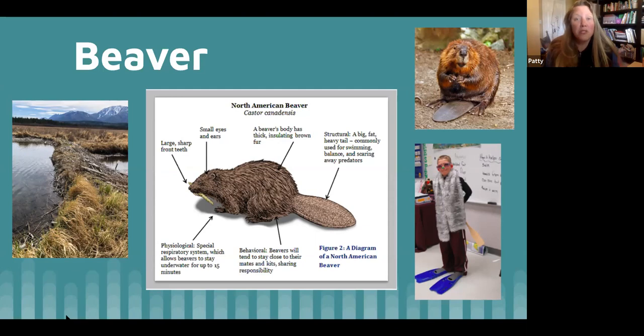But while doing that, they also create habitat for a whole bunch of different animals: moose, birds, bears, insects, macroinvertebrates, and fish. And by doing that, we call them a keystone species, because without the beaver there, everything else would sort of fall apart. So beavers are so important on our landscape, but they also have some really cool adaptations.